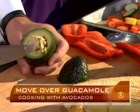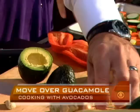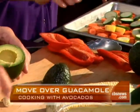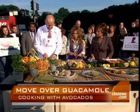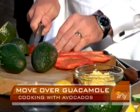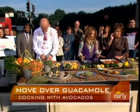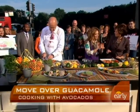So these are just chopped raw veggies on a baking sheet. We need to add our red pepper. If Harry can help me chop it a little bit, we want nice, even sizes. This is going to roast, but we've got one already done. Do you put any oil on top? A little bit of olive oil.